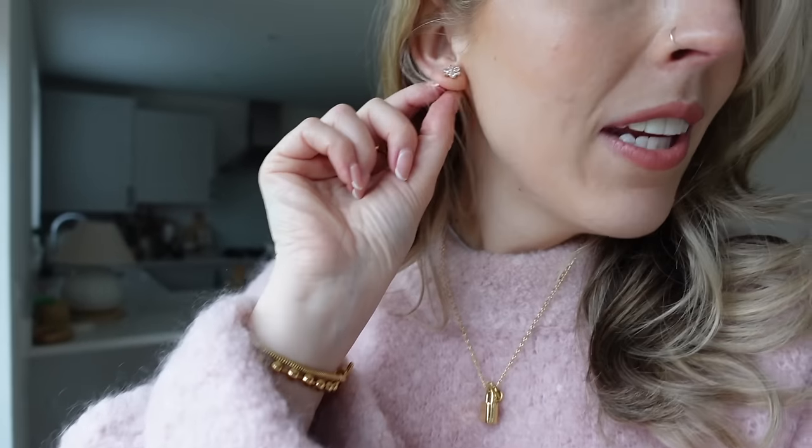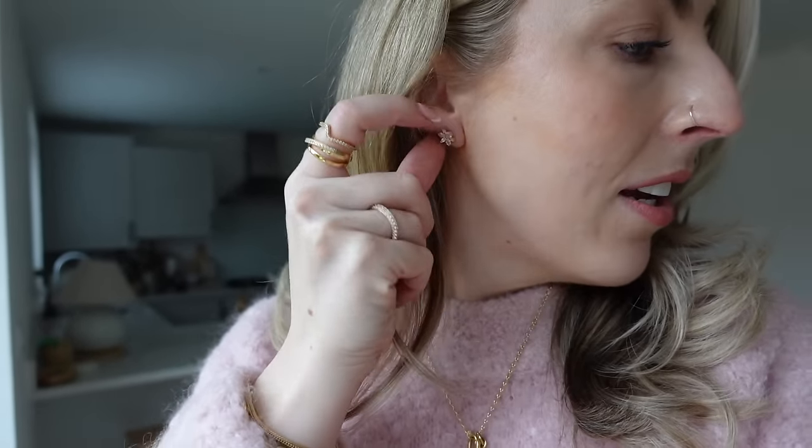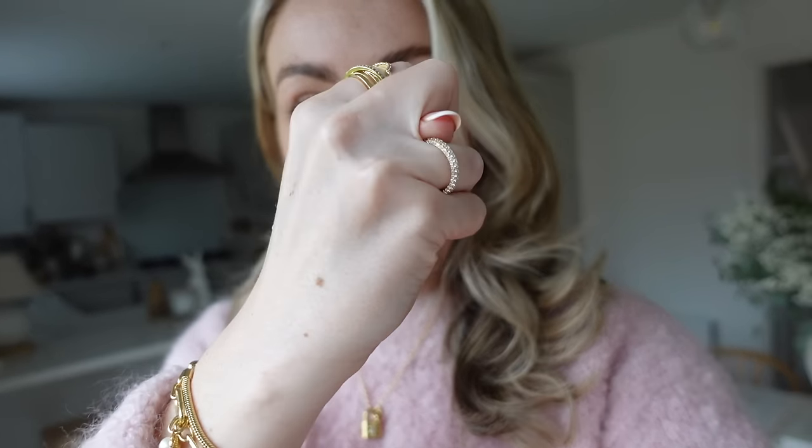And then these earrings, you would have seen these before. I wore these to the Elizabeth Arden event. I really love the little flowers. I also have the matching necklace for that. And then I've got some of my same rings on. This one I wear all the time. This one I have in two sizes. I'm not sure if you can see there, but it's super sparkly.